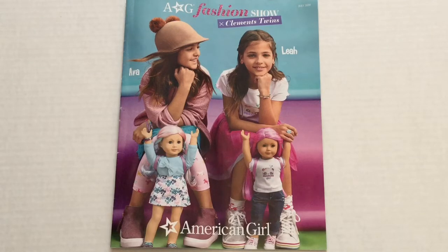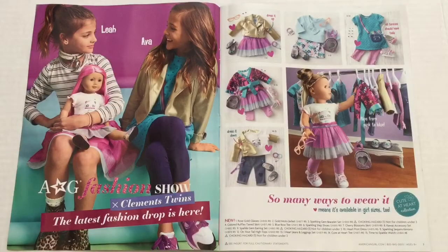So you can feel free to pause this video to look at it some more if you want. And I will show pictures of all the descriptions at the end of this video. So let's open up this catalog and take a look. When you first open it up, it says AG Fashion Show times Clements Twins.